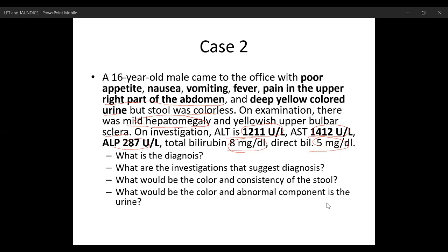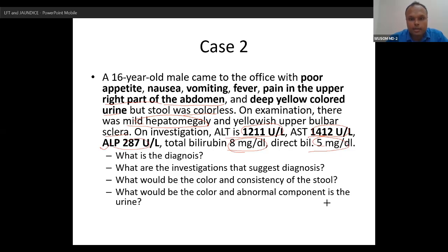Hepatic jaundice. Yes, very clear. So ALT, AST is high. Hepatic jaundice, probably because of infection. Fever is there. Because of infection, hepatic jaundice. So what is the investigation that suggested this diagnosis? The investigation you can see here, ALT, AST, and here bilirubin also you can see. Total bilirubin 8, direct is 5, means indirect is 3. So direct and indirect both are raised. That is why this is hepatic jaundice.